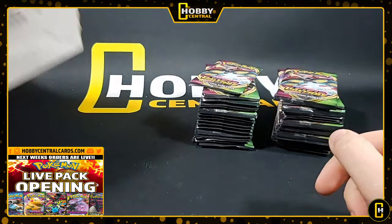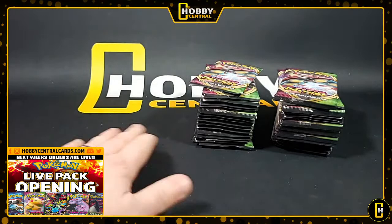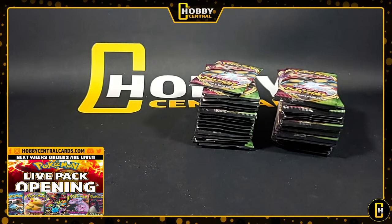Bro, Rainbow Pikachu has to be in one of those. No way there's not, right? 4 boxes, guys. We gotta get that Rainbow Rare, and we do have a Rainbow Rare emote, so I expect you guys to be spamming it as often as possible.